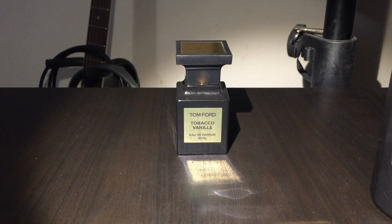It's really distinct. It's not just a vanilla bomb. You've had some fragrances out there where vanilla is really all you smell. But this is a little different. You can get the vanilla, but you can also tell that there's some depth and some other things going on.